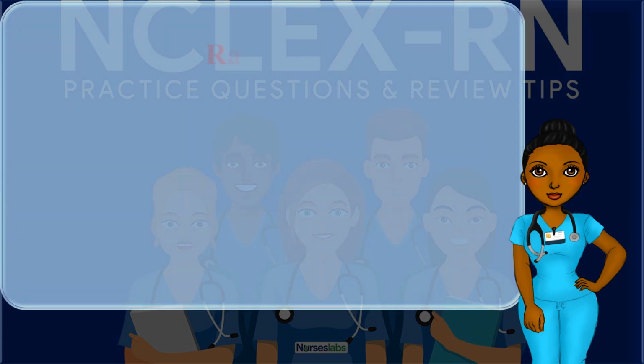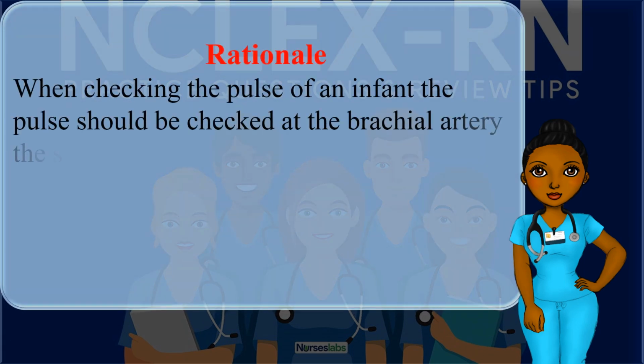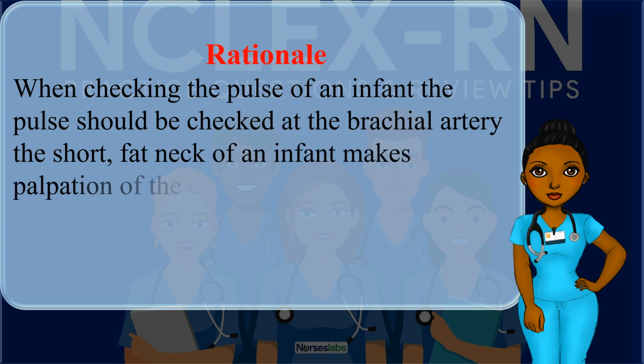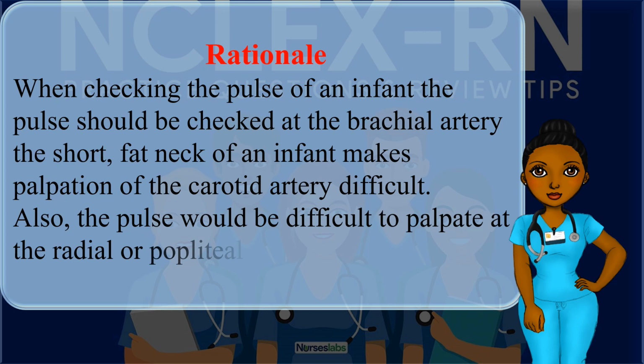When checking the pulse of an infant, the pulse should be checked at the brachial artery. The short, fat neck of an infant makes palpation of the carotid artery difficult. Also, the pulse would be difficult to palpate at the radial or popliteal site in an infant.